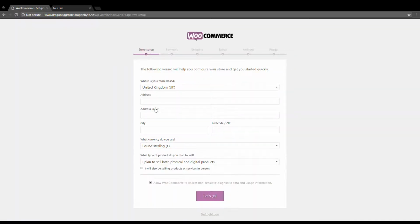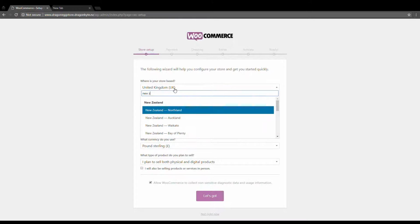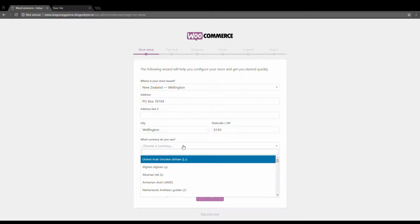And this particular plugin has a setup wizard that takes some basic information from us here. So I'm just going to go ahead and fill this in with our details. So country, and then city, and then I'm going to put the address in. Currency. You can go back later and accept multiple currencies, but just put your main one in for now.